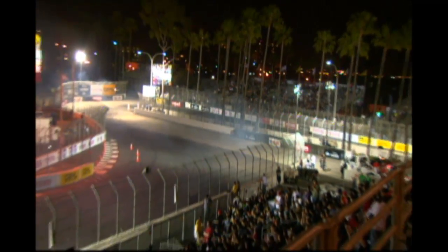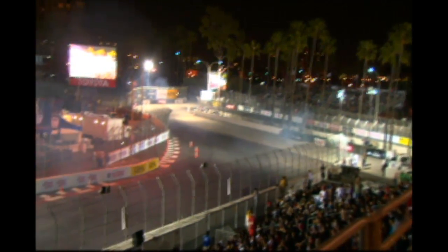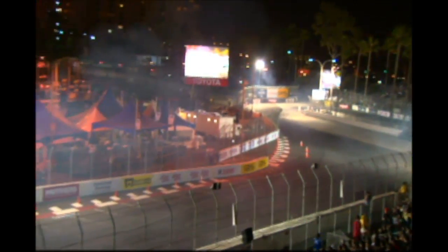Bringing it wide to the wall and around the final clip. Nice job by Matt Powers. Ryan, I gotta say, I really liked how he transitioned from that wall and into this rear clipping zone under the bridge. Very aggressive and just snappy.